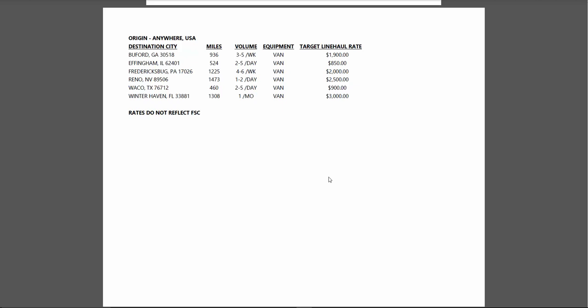And you'll see, all right, where he's got 936 miles. This is what he's provided to me. He has 3 to 5 loads a week, and he would like to pay $1,900. Now, first of all, I don't care if I can even get him covered for that and make money. I'm never going to come back at his requested rate. If you start a relationship with a shipper where you are giving him the rate that he wants, you are leaving money on the table. You're cutting your own throat.